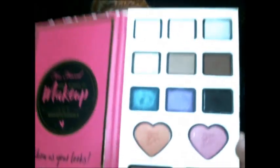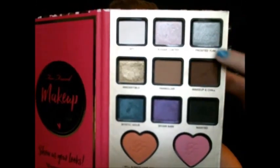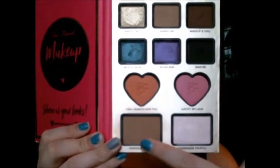Awesome. Now, the main attraction of this look is my Nikkie Tutorials Power of Makeup Too Faced palette. I stayed up till 1 o'clock in the morning until this guy got released to make sure that I got my hands on it because I've been dying to get it ever since she announced it like months ago. So this is what it looks like. You get 9 eyeshadows up here, some shimmers and mattes, 2 blushes, a highlight, and a bronzer.